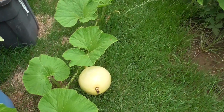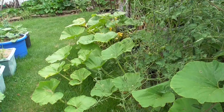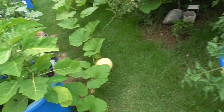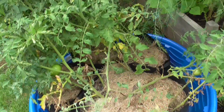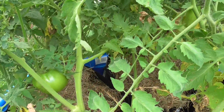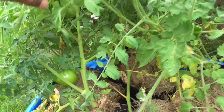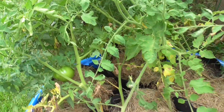The same Atlantic, see that? Atlantic giant pumpkin right here. And then in the kiddie pool, I have a bunch of different tomatoes, including the Sudaki. That's the Sudaki right there. And you can see this. I forgot the name of this particular one, because I planted this last year among the 20 varieties I planted, and it came up on its own. I grabbed it and put it in the kiddie pool this year.